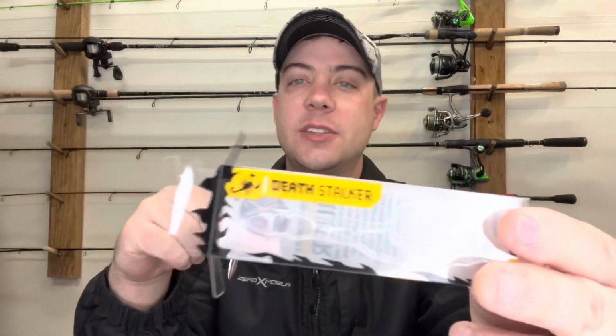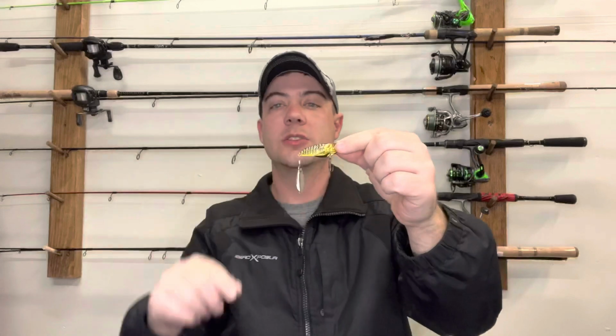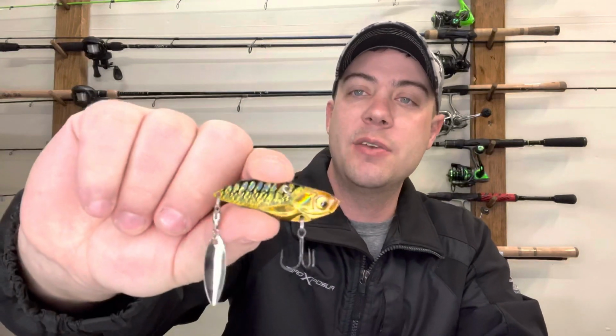Okay, number 3 on the list is a bait that you definitely need to be using to target wintertime bass, and that is a blade bait. This right here is a Ketchum Death Stalker, and this thing right here is amazing. So this is a little bit different than most blade baits, and you can fish any type of blade bait, they're gonna work, because this is a very small profile bait. It really mimics that dying baitfish.